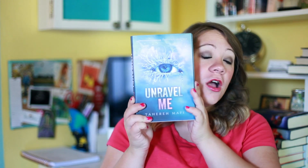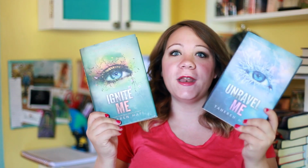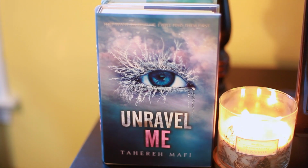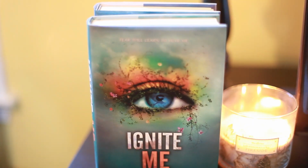Coming in at number 8 is the new Shatter Me trilogy covers. Now I have Shatter Me in the original cover, which is horrendous in my opinion, but the cover changes were phenomenal. I love these cover changes. They're both eyes, and they're both open, and they both kind of are different takes on the book. It's so intricate, these eye details, and Ignite Me's got all these flowers on it, and then her eyes finally have color and stuff like that.